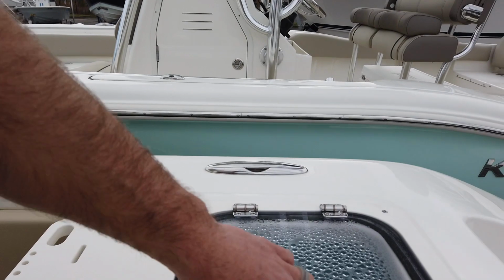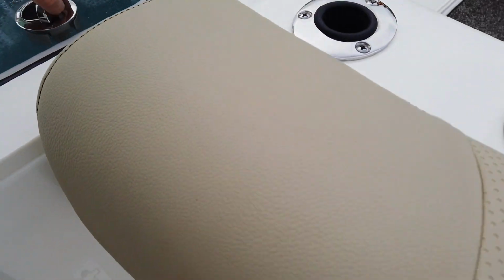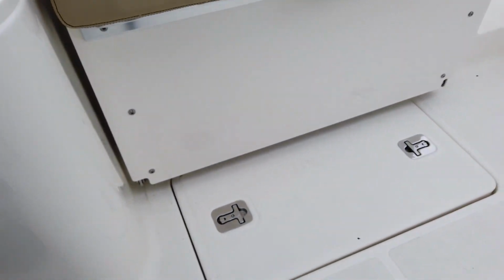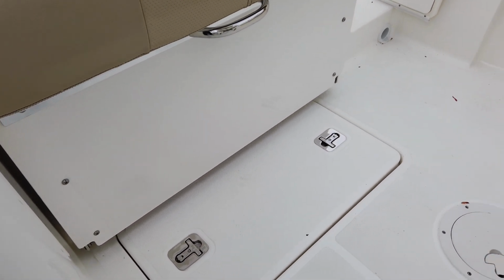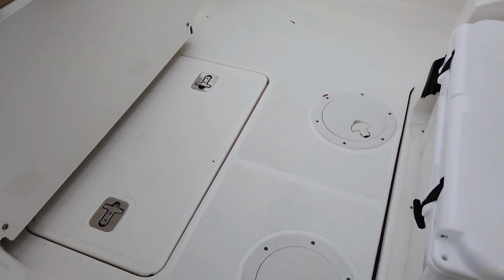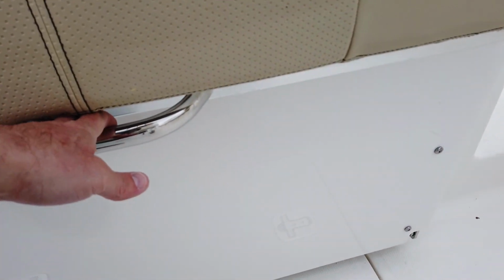And then back here to the live well, I think it's 23 gallons. It's a nice big live well. Smells like resin. Bilge access down there is a little more cumbersome than their larger boats because we don't have as much room in the cockpit here, but you got your fuel tank accesses there for your valves. And then we of course have the fold out seat.